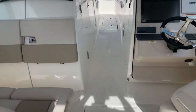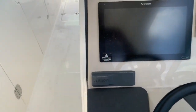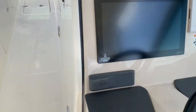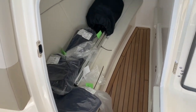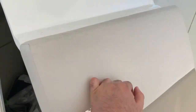Let's work our way forward. The boat is equipped with the joystick piloting system, Skyhook, autopilot, etc. Nice 16-inch Raymarine Axiom screen, Fusion Bluetooth stereo. Port side opens up to a nice lounge seating area. Also turns into a berth if you wanted to kind of sleep in for the night or get out of the sun. It's a great place.